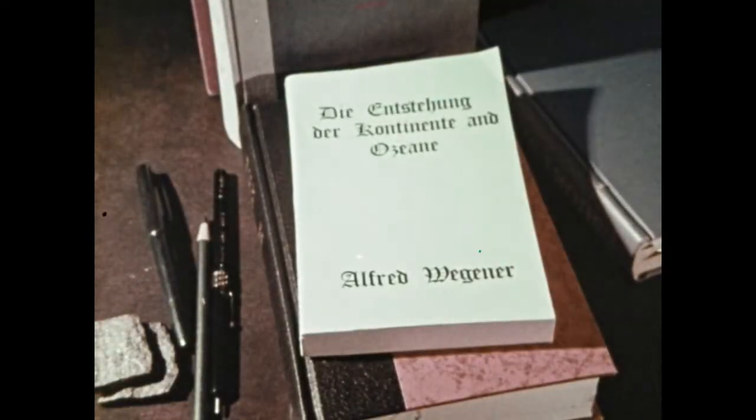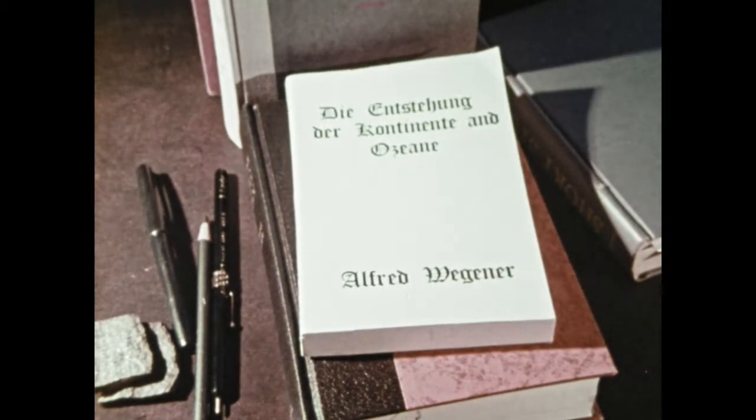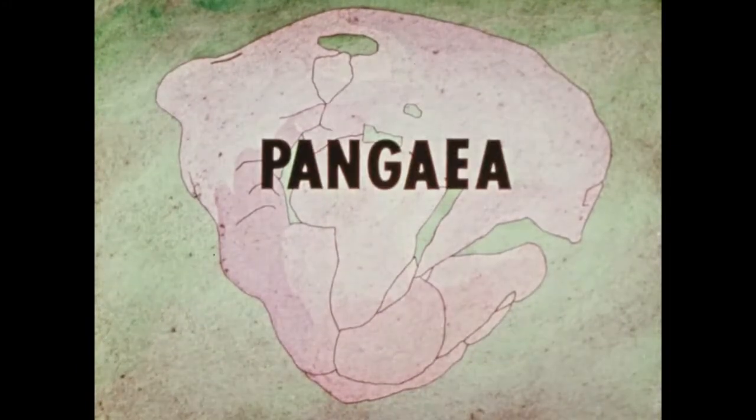3 years later, Wegener introduced his theory of continental drift, convinced that at one time all continents were united in a single land mass. He called the land Pangaea. However, before this curious idea could be accepted, more evidence was needed.